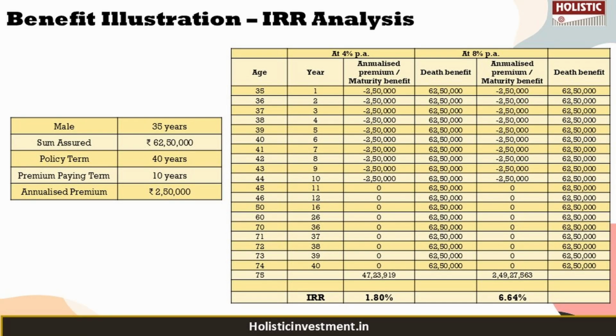where we are going to analyze the internal rate of return of this policy by conducting an IRR analysis based on the benefit illustration given in the policy brochure. So here, for calculation purpose, we are going to assume that a 35-year-old male opts for this policy with a sum assured of 62,50,000 with an annual premium of 2,50,000 with a policy term of 40 years and a premium paying term of 10 years.